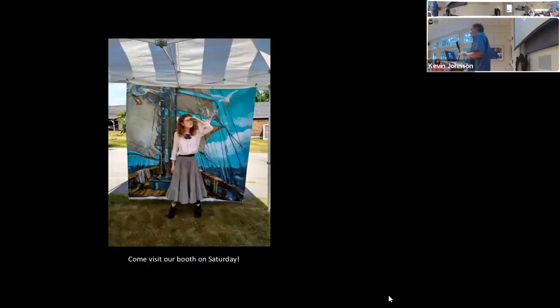And last but not least, in terms of promotion, if you go to the event on Saturday here, the festival, you will find our booth, and you can even dress up in period clothes and have your picture taken in front of this creative backdrop. I won't be there, unfortunately, but our education director and I think one of our interns will be. It sounds like a great festival.